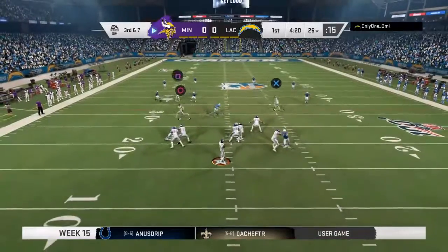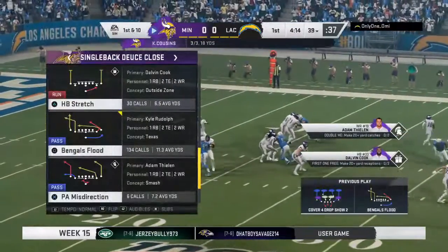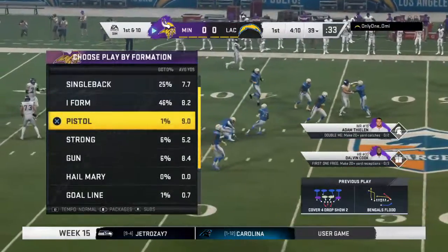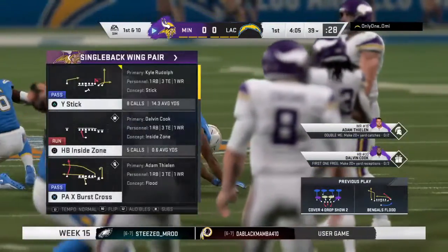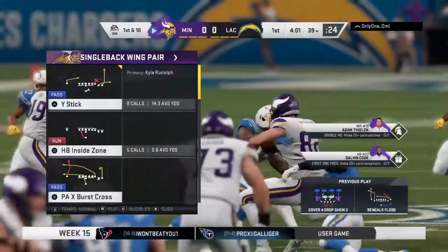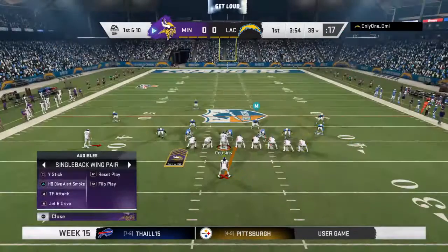Cousins. And he's got Kyle Rudolph. And he gets this one just shy of the 40. They'll mark him down at the 39. They get 14 there. 1st down, Vikings. So from the 39 now, they'll come up on a 1st and 10.